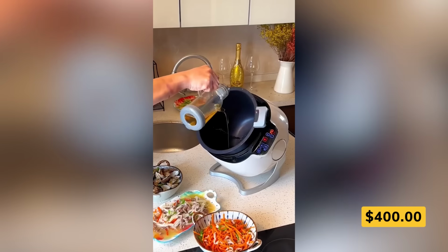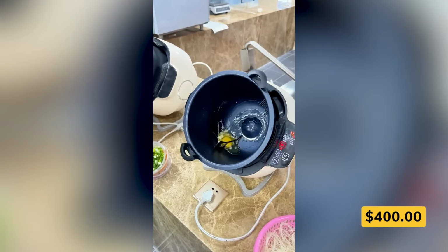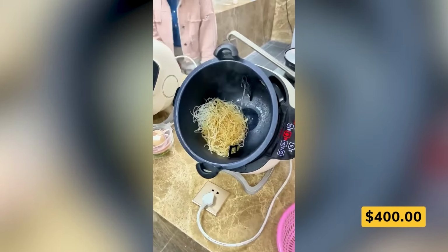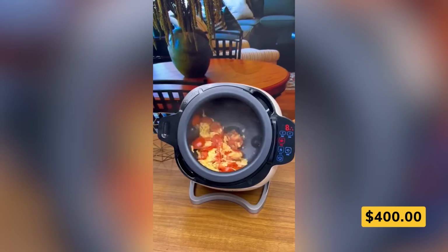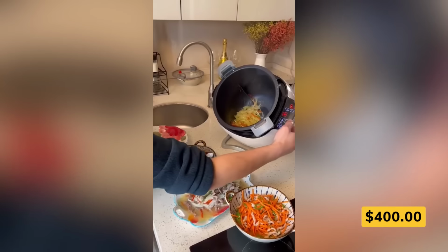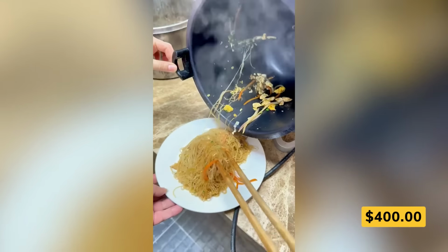Imagine a pot that cooks and stirs for you while you just relax. This automatic cooking machine handles frying, steaming, stewing, and even baking with a single tap. A 360-degree rotating pot keeps food evenly cooked, while the non-stick surface makes cleanup effortless. With preset programs and smart touch controls, you don't need chef skills to get great results. It's like having your own personal cook right on the counter.